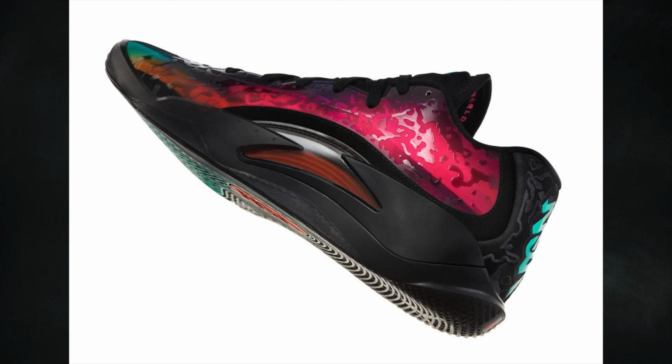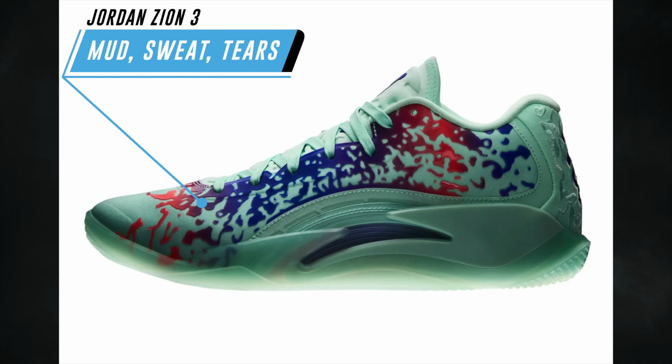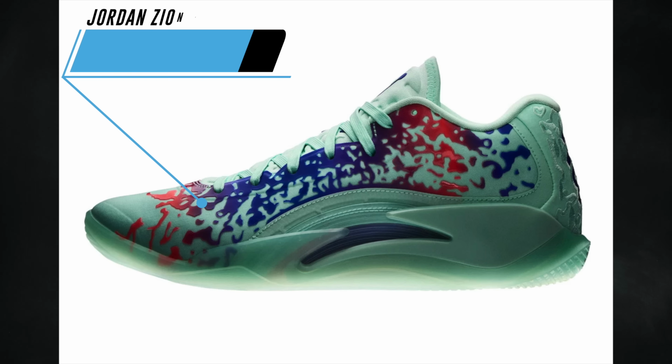The stack height is the lowest yet on a Zion signature shoe. This gives players cushion where they need it, but also helps them feel in control of their ground movements, like a tight spin off the low block. The rubber herringbone traction pattern helps enable quickness and control as well, while the iconic Z icon, which has been consistent on Zion's signature line, comes to life via a raised TPU material and helps with lateral containment.